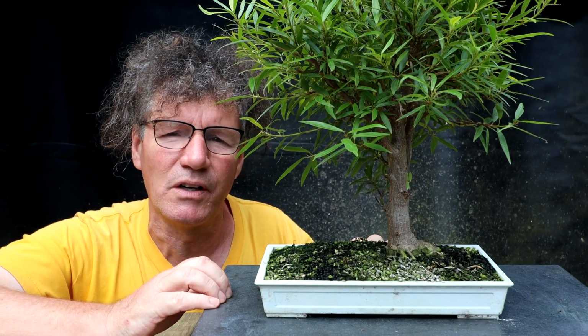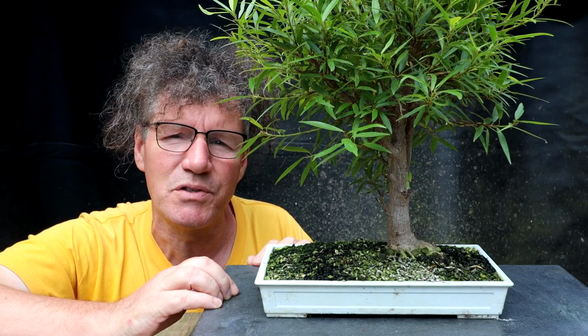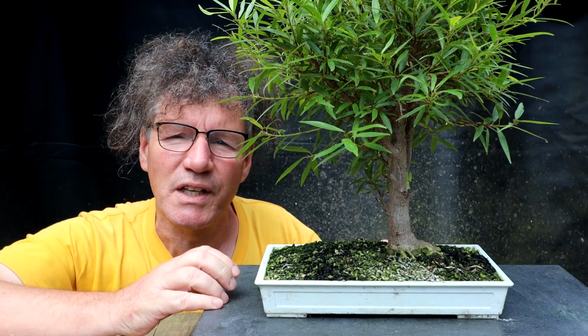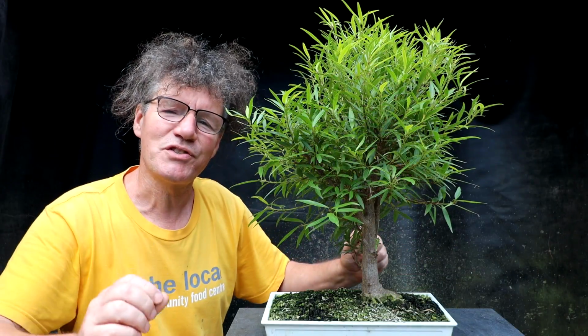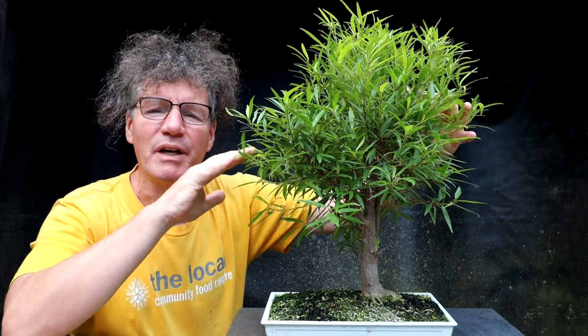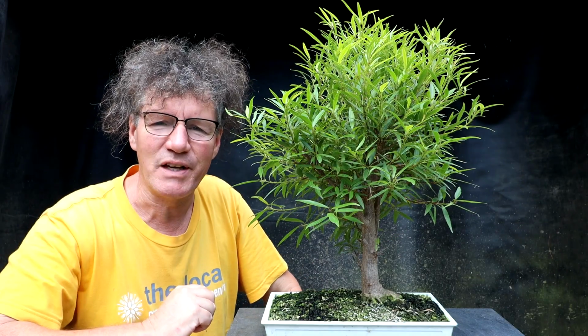It's got to be worked on a lot. Ficus tend to get those big bulbous potato-like roots, so you need to keep up with the root pruning and the root selection to get a nice root base on a ficus. I'm going to start today by pruning the top of the tree, getting that nice umbrella shape to the canopy. That's typical of a mature ficus.